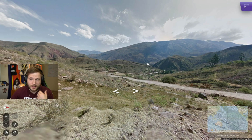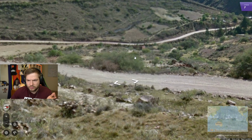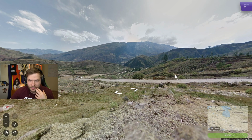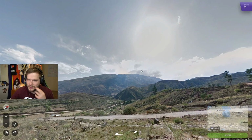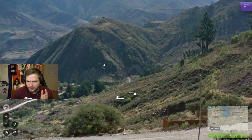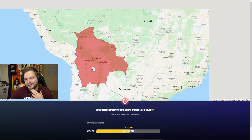But this could be maybe Madagascar. Some small people in the distance as well. I'm torn between Israel and Madagascar. This could be something completely different as well. You do get tracker coverage in quite a few countries. If it wasn't for the sun, I would have guessed Israel already. The sun to the north is scaring me. But let's go Israel either way. Let's go Israel. Oh wow, Bolivia.